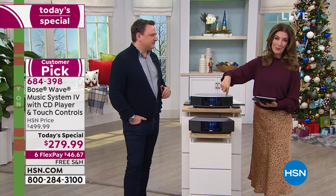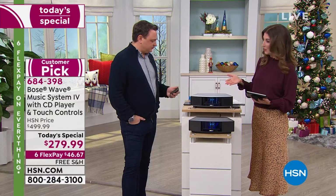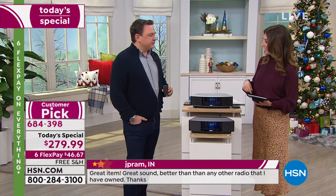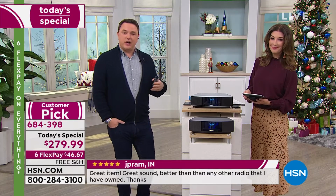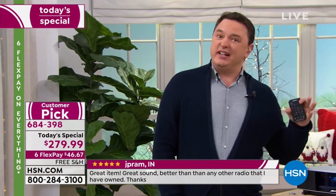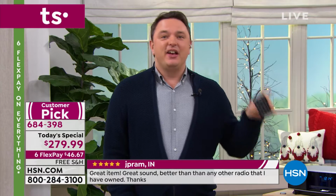Let's also talk about the inputs as well, because there is an auxiliary input. That's right. And what can you use that for? So the auxiliary input unlocks a whole new world of listening. If you have other devices that you want to plug in and get in Bose quality sound, that's where the auxiliary input comes into play. We've been talking about Bluetooth and the ability that you have to buy a separate Bluetooth receiver to plug into the back of the Bose.